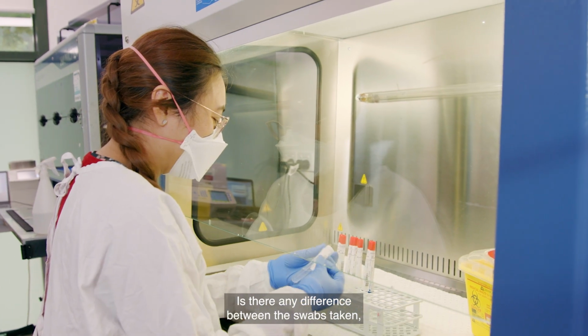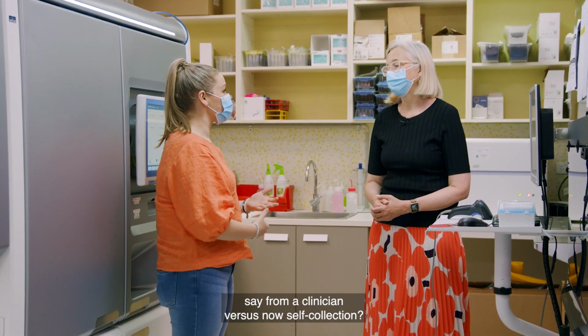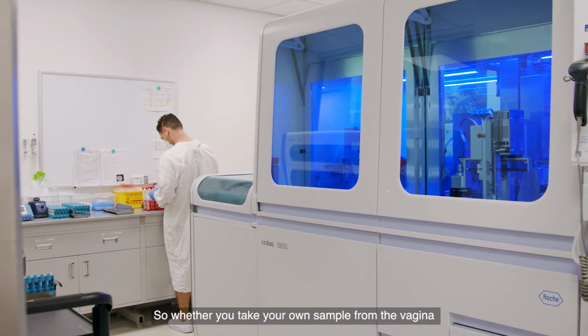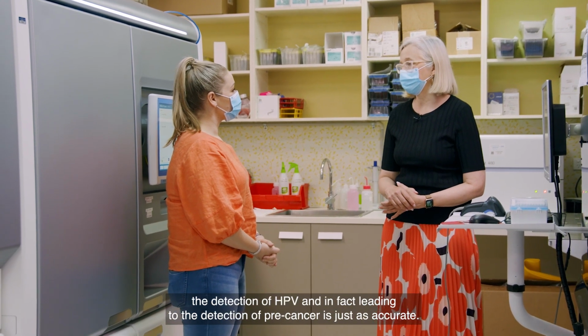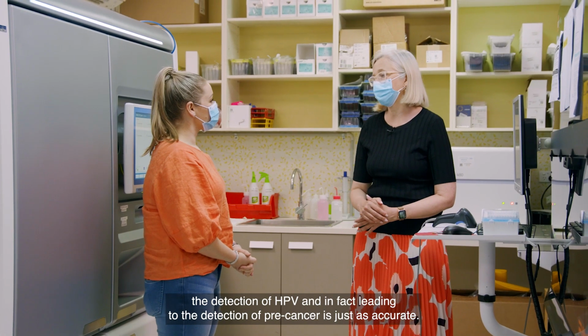Is there any difference between the swabs taken, say from a clinician, versus now self-collection? So for accuracy, the really good news is that there is no difference. So whether you take your own sample from the vagina or a nurse or doctor takes a sample from the cervix, the detection of HPV and in fact leading to the detection of precancer is just as accurate.